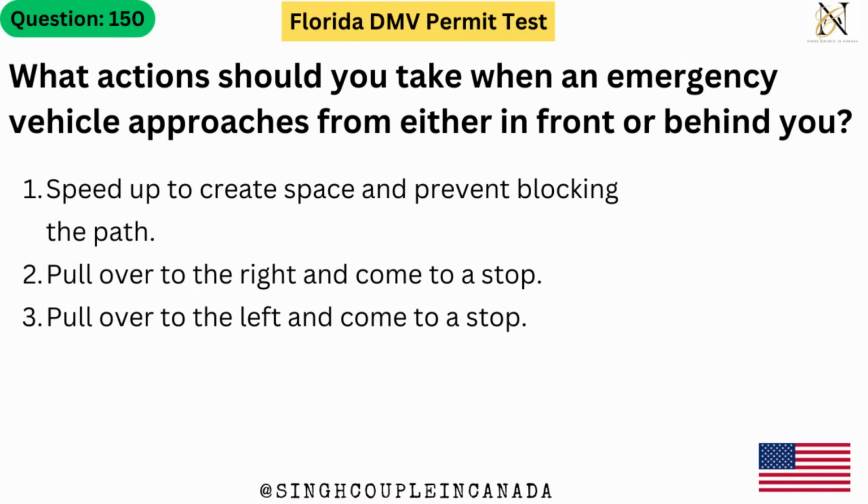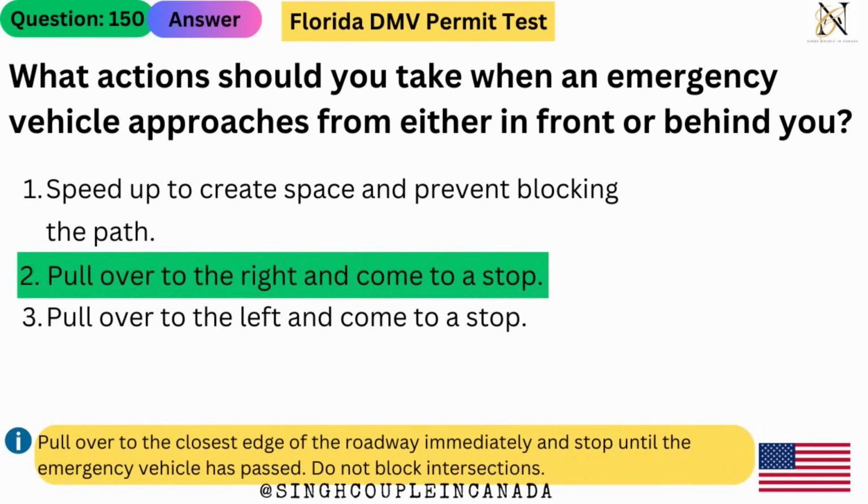What actions should you take when an emergency vehicle approaches from either in front or behind you? 1. Speed up to create space and prevent blocking the path. 2. Pull over to the right and come to a stop. 3. Pull over to the left and come to a stop. The answer is 2. Pull over to the right and come to a stop. Pull over to the closest edge of the roadway immediately and stop until the emergency vehicle has passed.